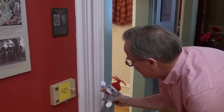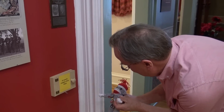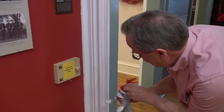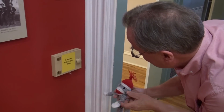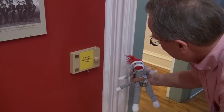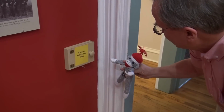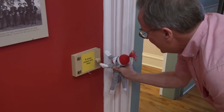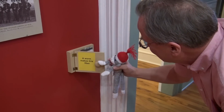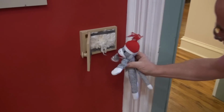Hey, what's this? Wow, a worm makes this fiber. You know what fiber is? Fiber is what made your clothes, your little suit here. And your little hat was made out of yarn. But wow, where does yarn come from? Where does thread come from? It comes from different things, different animals. Some from their fur, some from hair, and some, like this, comes from a worm. Let's look inside here. Oh, look at that. Oh, it's from a silkworm.